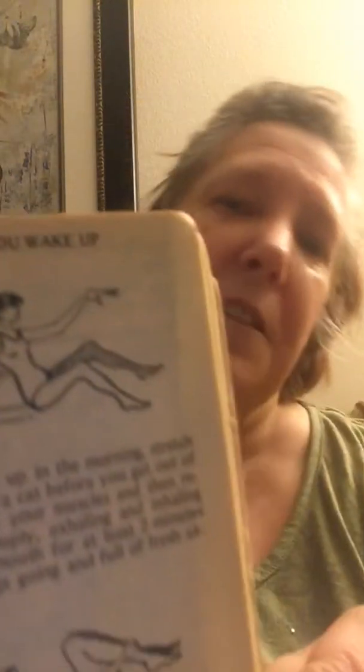And on the back, it has a little clock. And then it has the introduction. And I'm going to show you when to exercise. Should I have my glasses on? Here is the first exercise.